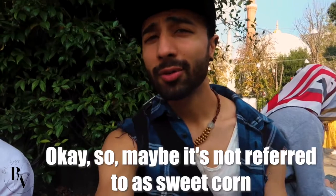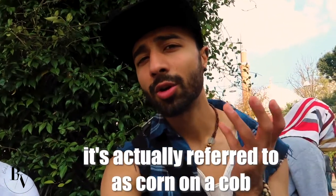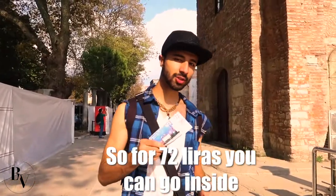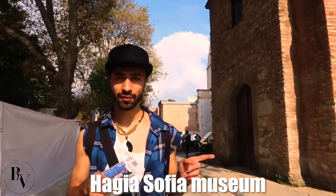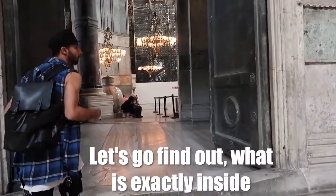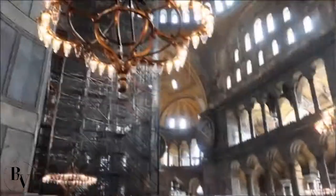Okay, so maybe it's not referred to as sweet corn, it's actually referred to as corn on a cob, like he's eating it at the moment, but you get the idea. So for 72 lira, you can go inside Hagia Sophia Museum, which is massive. Let's go find out what is exactly inside.